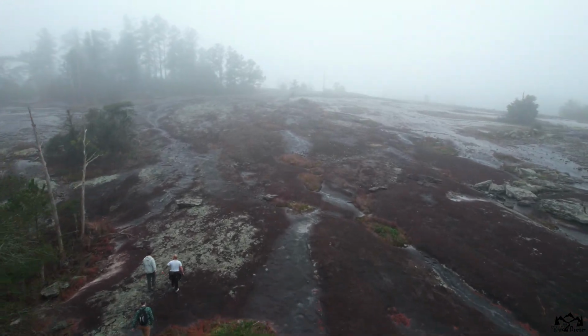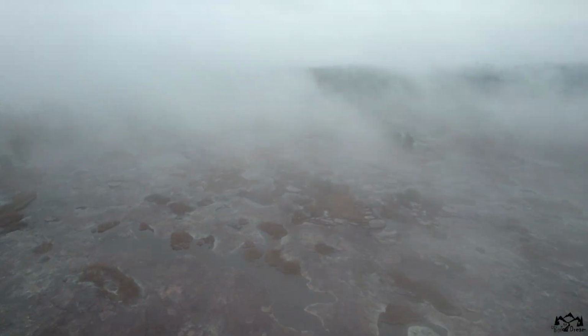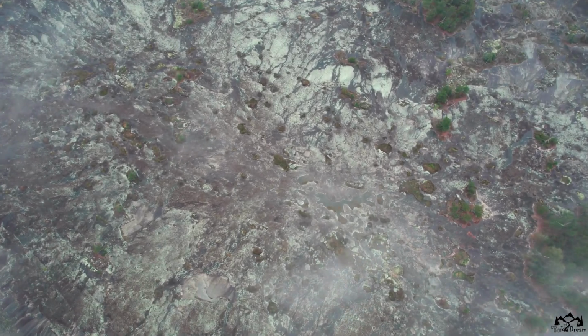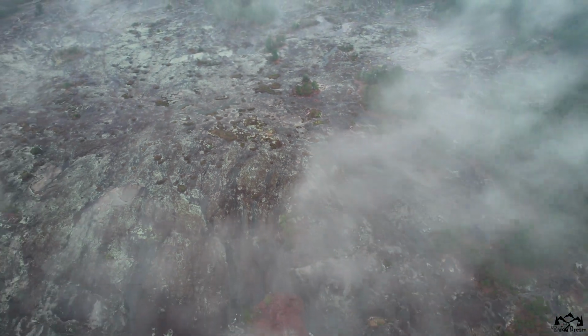The mountain's smooth granite surface, rare plants, circular formations within the surface, and very unique landscape evoke a Martian or lunar vibe, especially when fog rolls in. That's why when we made a full video on this trail, I labeled it Mars on Earth.